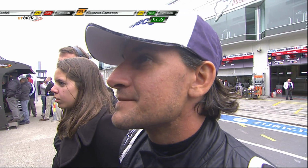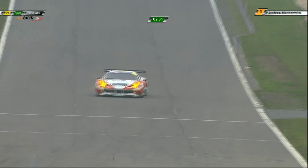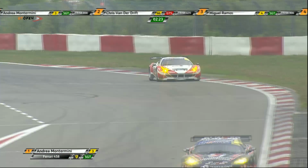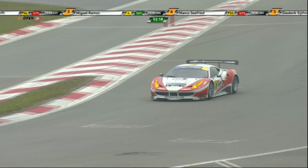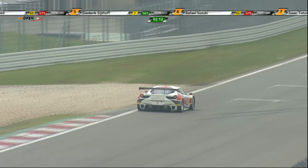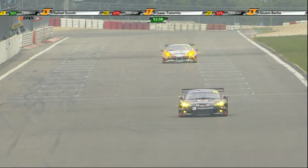There is Rafael Suzuki's co-driver Giorgio Pantano, who is getting poised and ready for what is going to be a very, very quick interchange before he gets out on track for 15 minutes. So Andrea Montermini then, the pole sitter in this qualifying period, coming towards the end of another lap. And will he make an improvement over the 1:58.8 with which he currently holds pole position?